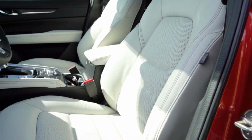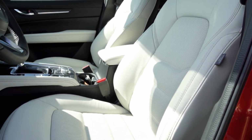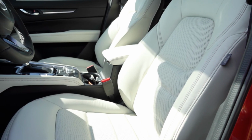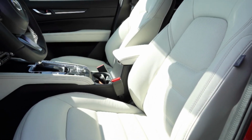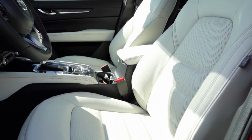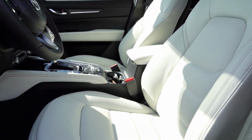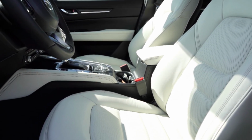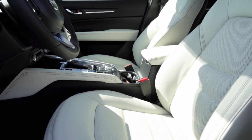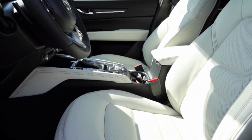Anyways, then make our way up to the front seats. Manually adjustable cloth seating coming with the S. Leatherette suede combo coming with the Select. Leather seating coming with the Preferred trim level and up. Heated front seats for the Select trim level and up. 6-way power driver seat for the Select. 8-way power driver seat with power lumbar coming with the Preferred trim level and up. 6-way power adjustable passenger seat with the Preferred trim level and up, and ventilated front seats for the Premium Plus and Turbo trim levels. And overall, seating was plenty comfortable. You could easily go on a long road trip here in the CX-5.